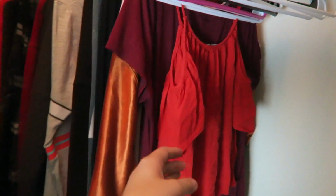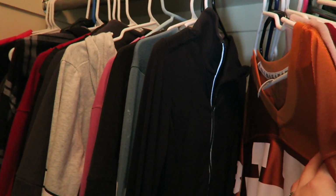This part, the lighting's not great, so I'm sorry, but bear with me. I did the same thing. I did tank tops, t-shirts, and then long sleeves that I wear for working out or that are softer, and then actual jackets and sweatshirts, and then my actual winter jacket right here.